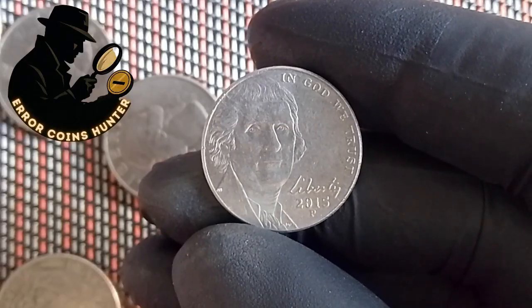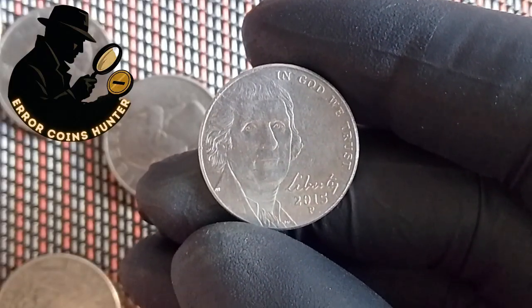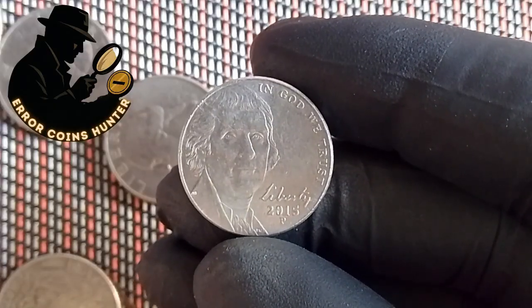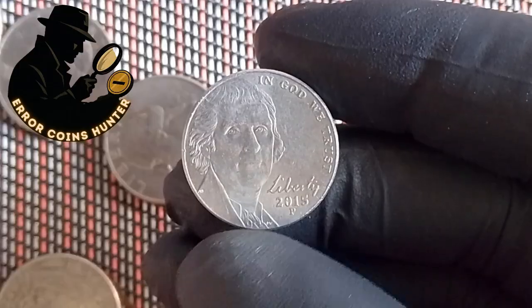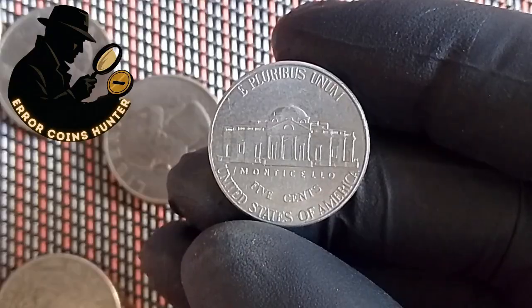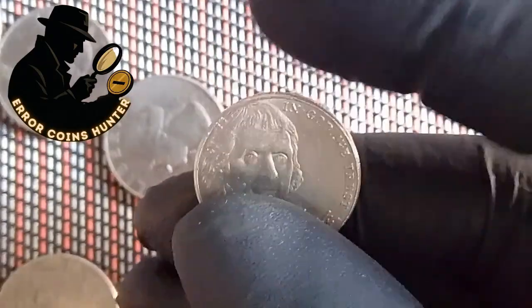This double die error didn't occur on a normal copper-nickel planchet like it should have. Instead, it was struck on a silver planchet that was intended for special proof sets, meaning someone at the mint accidentally fed the wrong blank metal disc into the striking press. Can you imagine the chaos, the complete breakdown in procedure that would allow such a thing to happen in a modern facility with advanced technology and multiple quality control checkpoints?